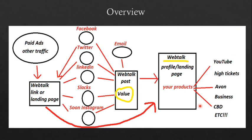But either way, you've got your product, the thing that you are trying to grow right now, whatever you are in, you already have that. But teaching these two steps and doing these two steps yourself, you are pretty much using Webtalk as your landing page, your profile page, your opt-in page, whatever it is. And you're doing that by simply posting on Webtalk every now and again.